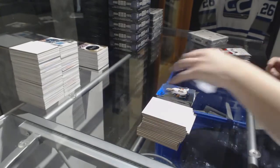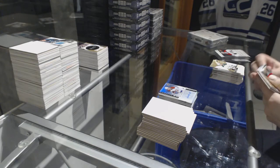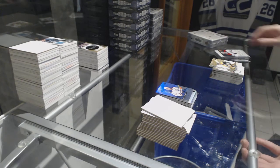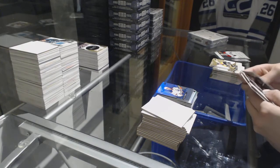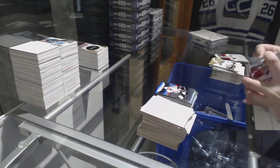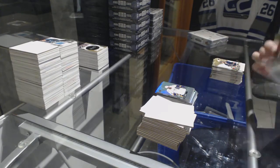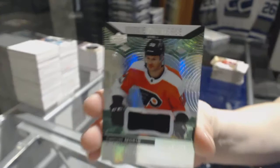Ice Scripts auto. Rainbow of McDavid for the Oilers. Black rookie number to 99 of Colin White for the Ottawa Senators. P.K. Subban jersey number to 500 for the Nashville Predators. Premieres jersey number to 399 for the Philadelphia Flyers, Samuel Morin.